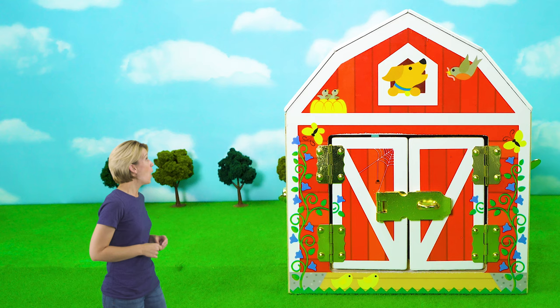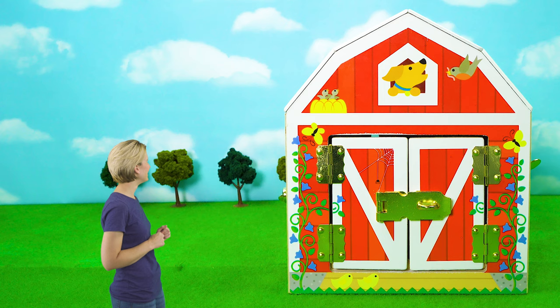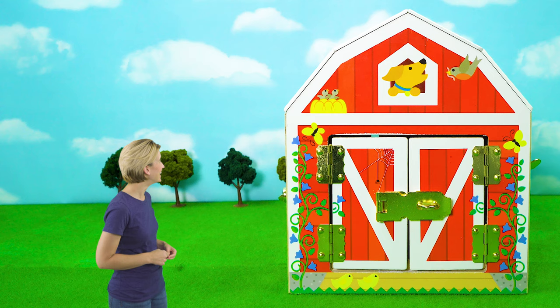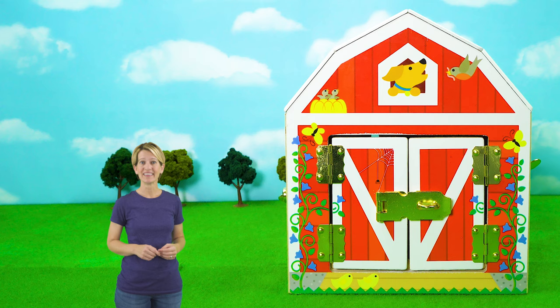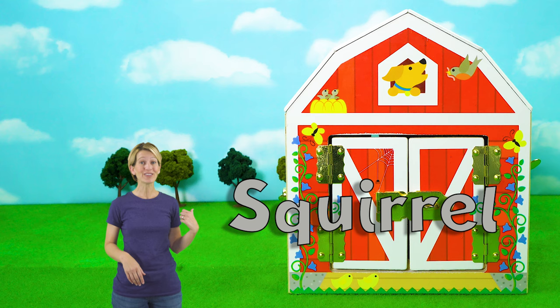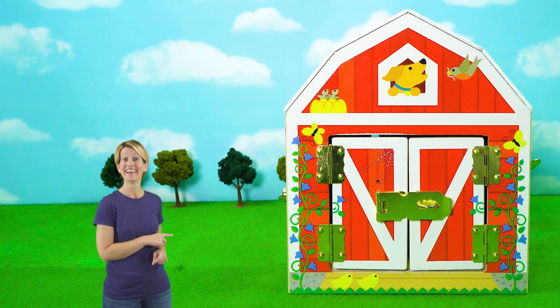Oh, hey, do you see a spider on the barn? Yeah, there she is. She's a little black spider. And spider starts with the letter S. Wait, what else started with the letter S? Yeah, the squirrels we just found on the other side of the barn also start with the letter S. I love letters. All right, are you ready to see who's behind our door? Yeah.